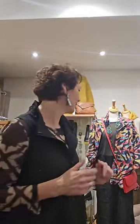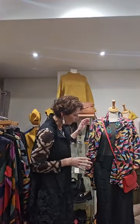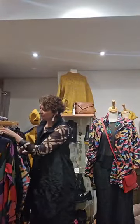So Kozan, fantastic collection, great fabrics, prints, textures, and loads of versatility for options for layering and for creating different looks. So I'm going to show you what's just landed and a few pieces from the earlier delivery, and maybe show you a few ways to put things together. So we will start with this amazing combination. What we've got here on this mannequin is the jacket.